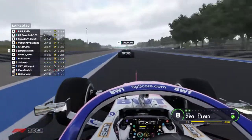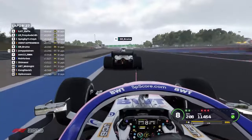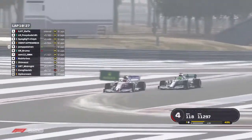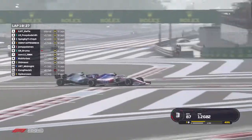But here we go. Yompa still trying to get past Bruma. Can he get it as he moves to the inside, around the outside actually, through turn 9.